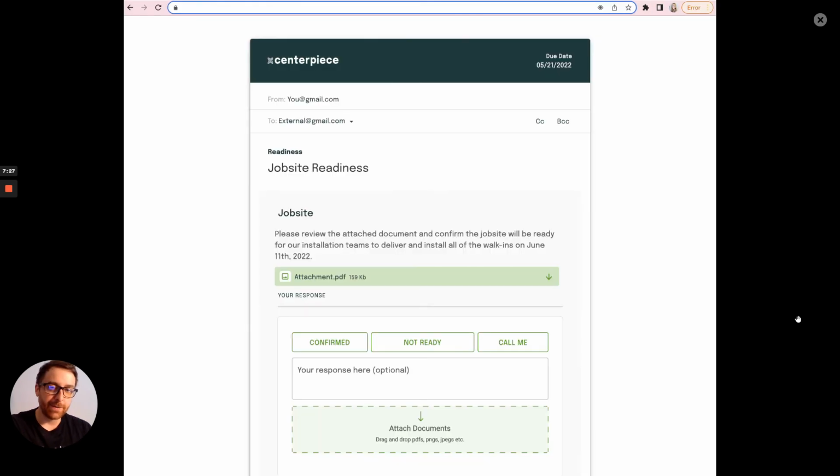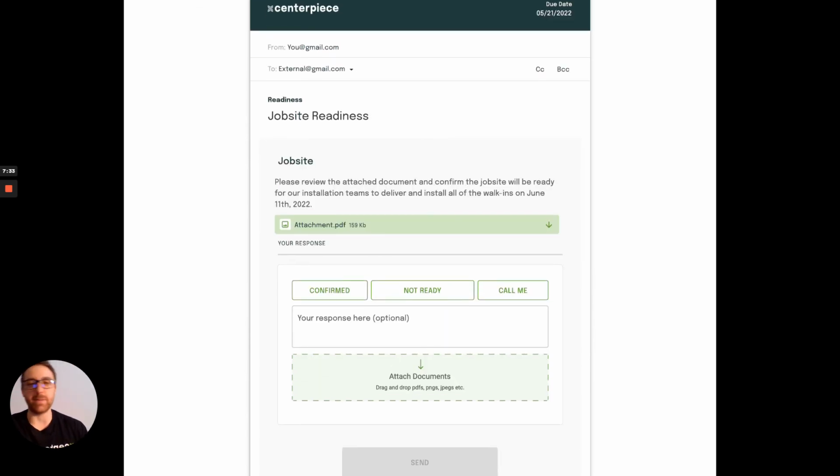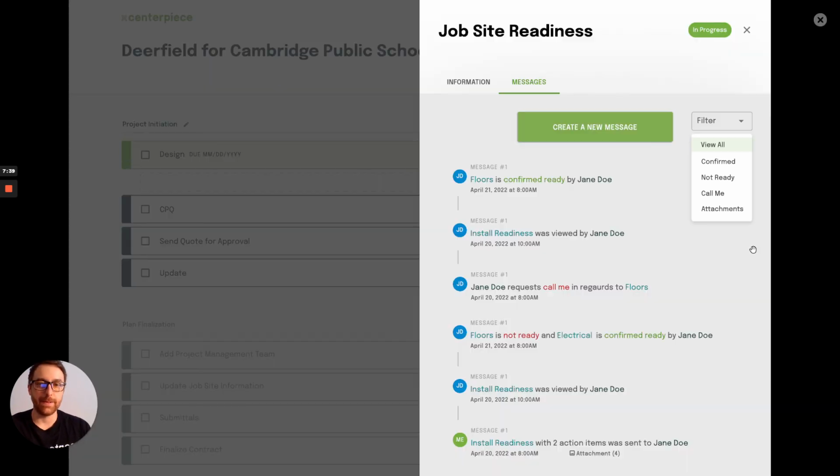It'll send the same email that'll link to this web link where the recipients can respond, and they can also attach documents, for example, if you want photo documentation of proof that the job site is indeed ready. And again, the platform will track the messages and the responses in real time for full transparency and traceability.